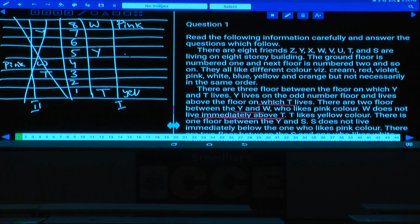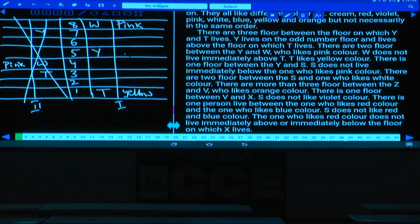There is 1 floor between Y and S. How many floors are there between Y and S? There must be exactly 1. S can be either on the 7th floor or on the 3rd floor. There are 2 possibilities for S. S does not live immediately below the one who likes pink color. Hence S cannot be on the 7th floor, so S must be on the 3rd floor. Is that clear? S must be on the 3rd floor.